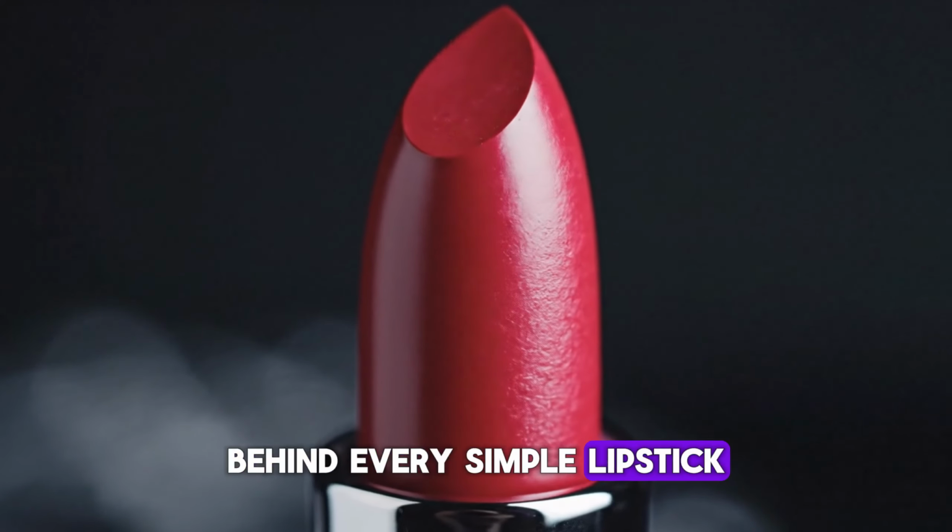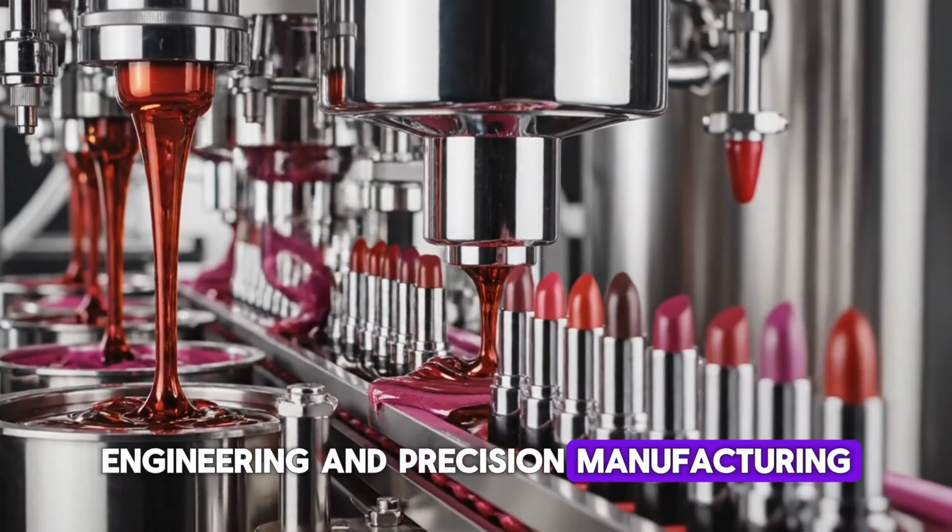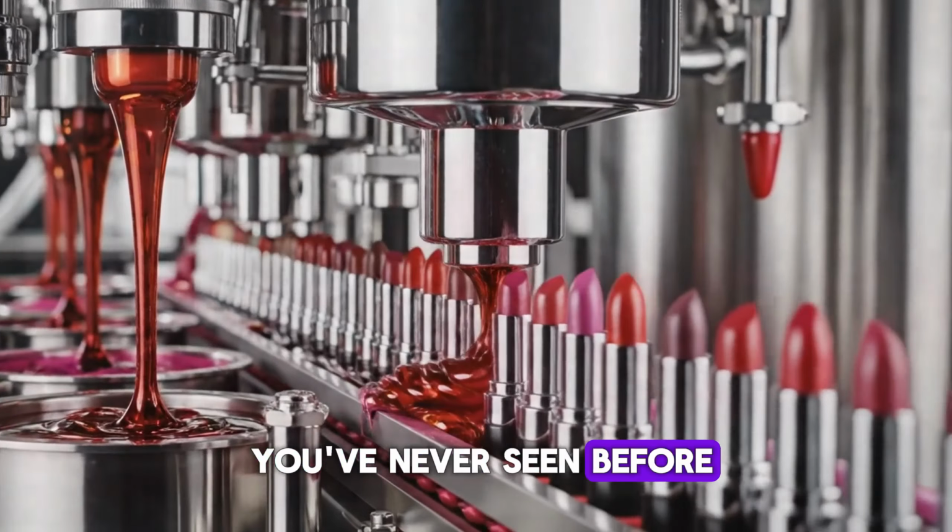Behind every simple lipstick lies a world of chemistry, engineering, and precision manufacturing you've never seen before.